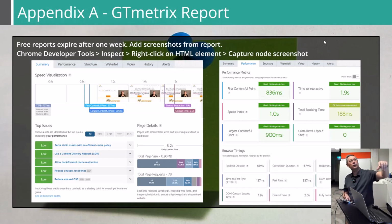So for this one, I just had that on the developer mode. I just clicked on summary, right-hand clicked, capture node screenshot, and I did the one for performance, structure, and waterfall as well. So I've got that information to hand when they're looking at it. Because these have got detailed instructions. This was pretty good, well, that's my website. It's pretty good for this, saying low, low, low, but sometimes you get orange or red. So it's giving them information as to what they can do to improve that score as well. Again, it's not part of that audit to improve it. It's just highlighting the issues that are there.